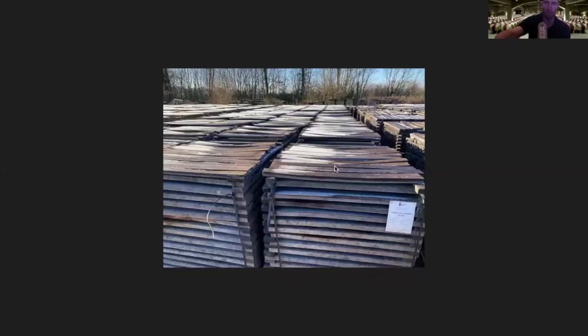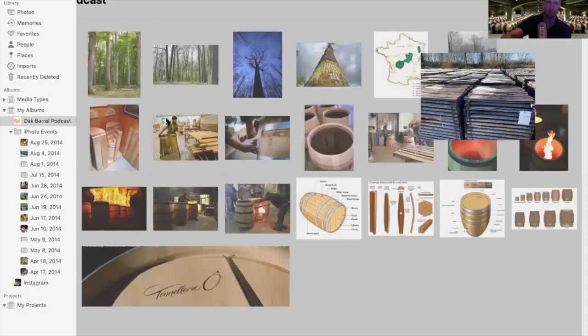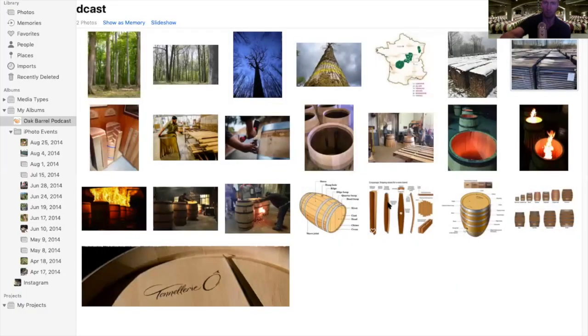Okay. Let me see if I can pull up a photo. I've got some barrel stuff here. Real quick, see if I can go back on this photo. Oh, it's not letting me. Here we go.